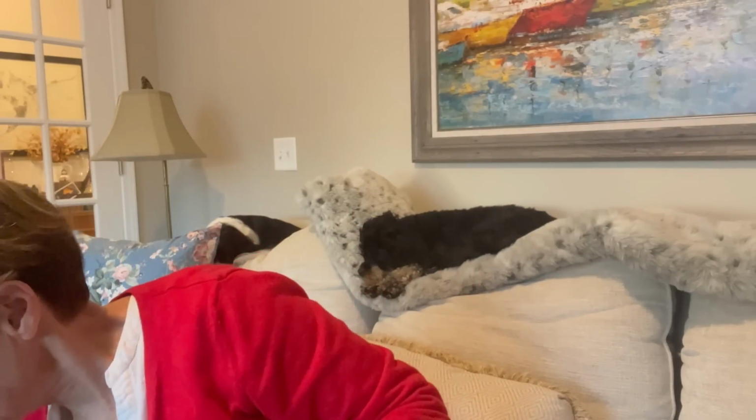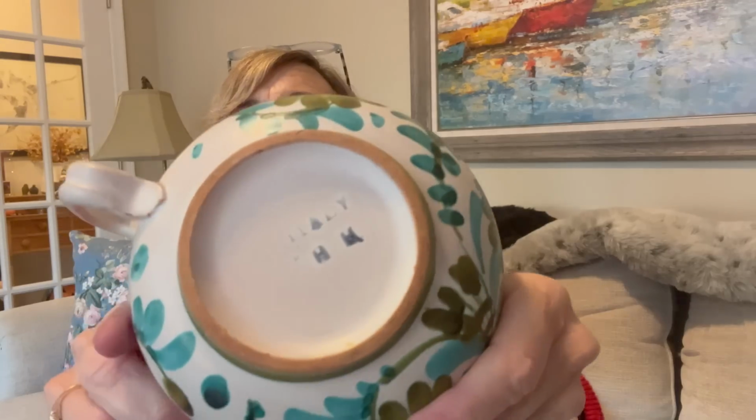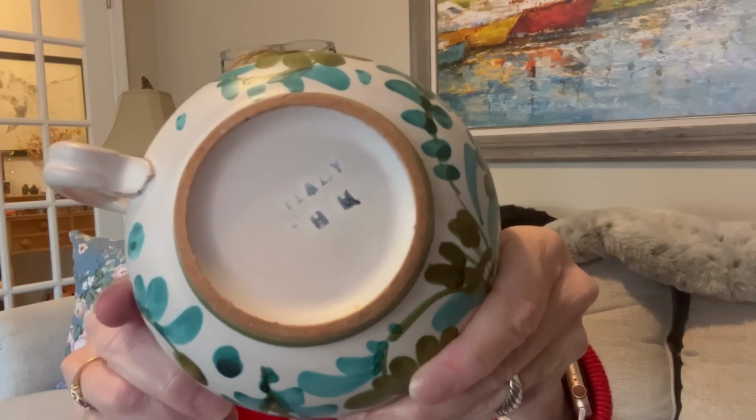Actually, I'll put those down here. Then this item is just a single cup or a mug, really. And I picked it up because I was just so drawn to the blue and green design. I thought that was absolutely gorgeous. And then when I turned it over, on the bottom, I'm not sure if you'll be able to read that, but it does say made in Italy.